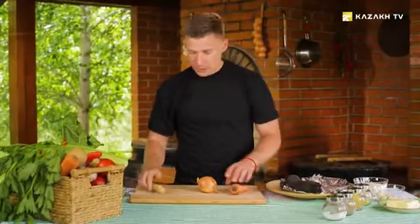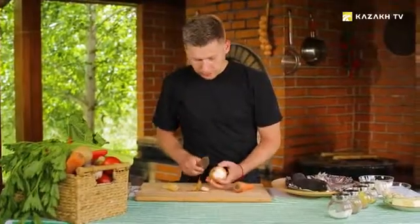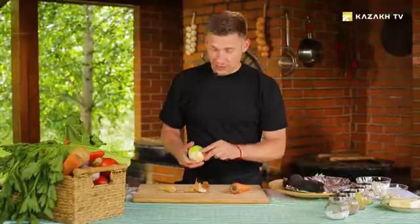We put our fish to cook, and now for a rich broth we will need vegetables. However, note we will be boiling the vegetables and then removing them from the broth, which means they will not be in the fish soup. So I need a carrot, 1 onion and ginger. I'll peel the onion, remove the skin and make small incisions on the onion so that more juice comes out into our broth.